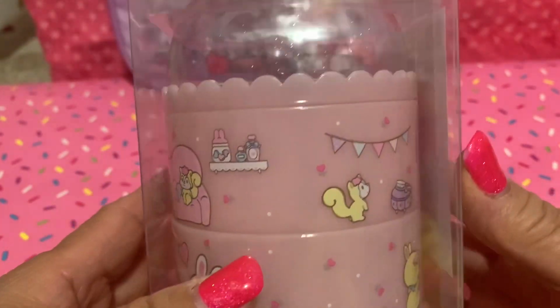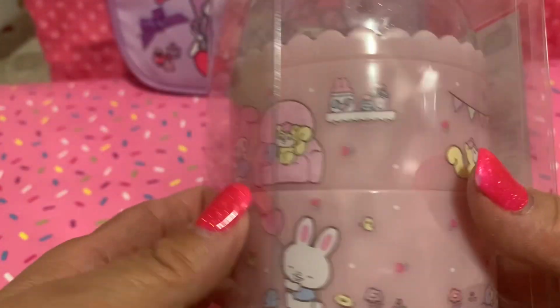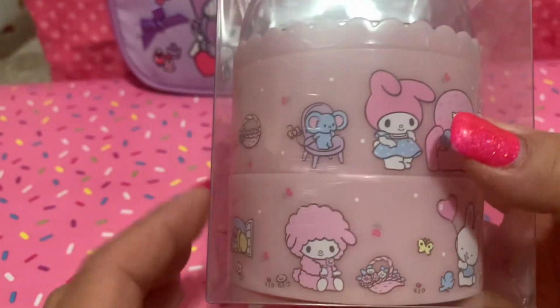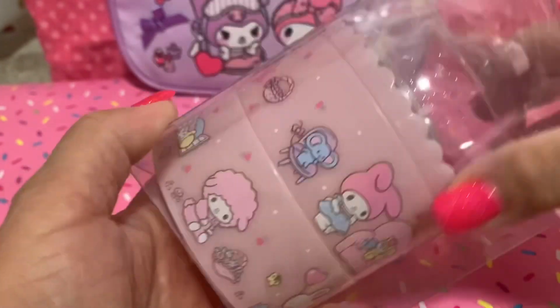My Melody jewelry organizer, or you can organize whatever you have in this container. Okay, let's start here.